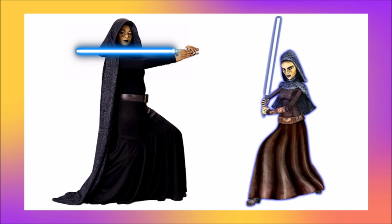And honestly, I think that these two, if you're gonna announce them at the same time and drop them as a set. I mean, if you're only gonna do one, do Luminara and Barriss later. But I think this is a pairing. I think these need to be dropped on the same go.